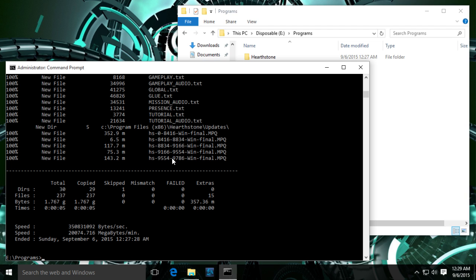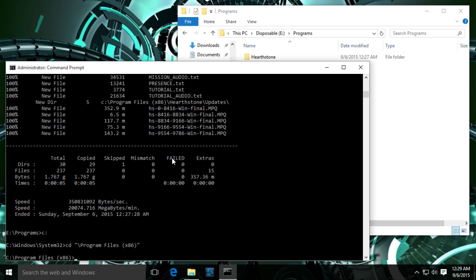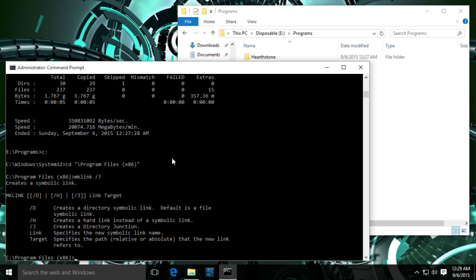Again, this is something you have to do from the command prompt. So we're going to go back here to our program files directory. In making this video, I'm going to just assume you know a little bit about navigating through the command prompt, so I'm not going to spend too much time talking about syntax. But the command here for making links is called mklink, and we can do a /? to see what our options are. You have 3 different types of links. I'm not going to spend too much time talking about what they all are.